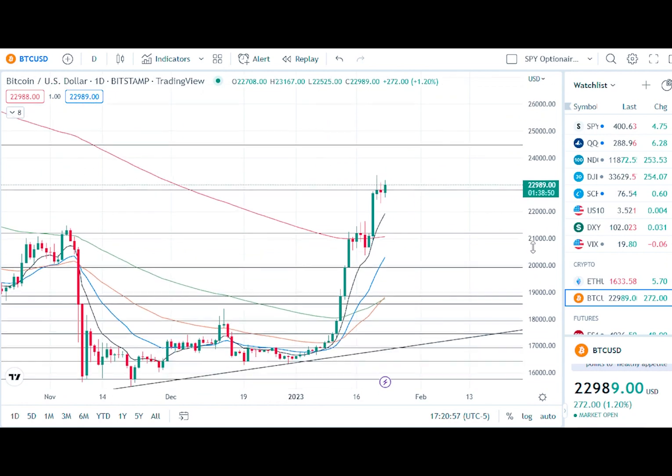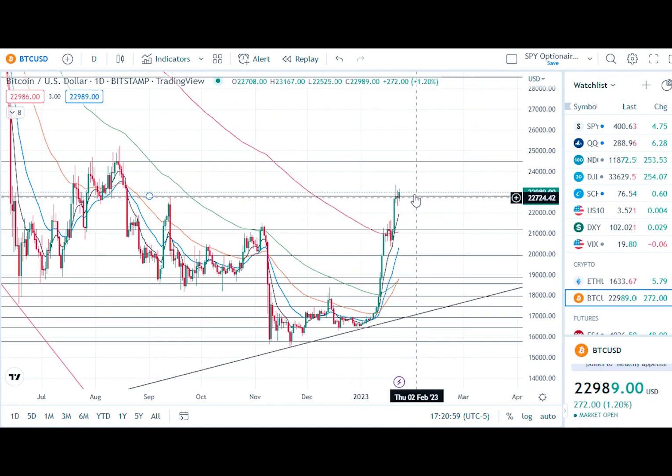Lastly, Bitcoin. Bitcoin has just been looking super strong. We are looking really for a push all the way to 24.5K. We have not been up there since August, so that would be pretty bullish for the markets.